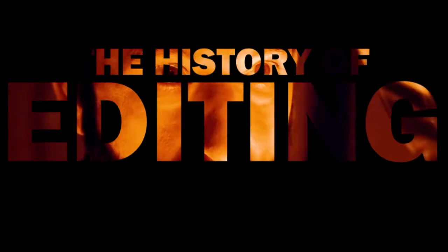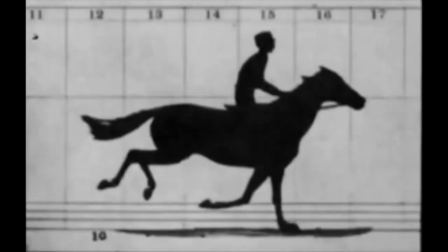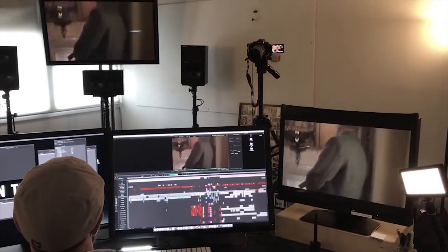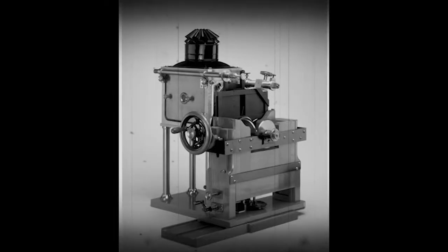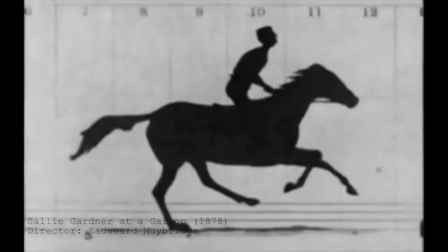Editing: taking footage and assembling it in a sequence in order to tell a story. Editing has gone through many stages in its life, from lining up pictures to cutting film, to the digital editing we see today. The zoopraxiscope, invented by Eadweard Muybridge in the 1870s, went on to create the first film, Sallie Gardner at a Gallop.